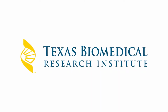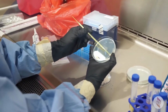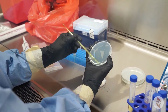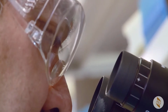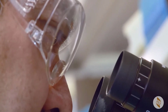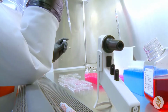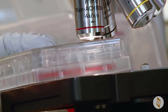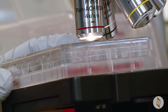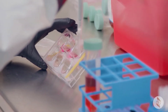Breakthrough discoveries require sophisticated science. At Texas Biomedical Research Institute, scientific discoveries are made every day. As experts in infectious diseases, our scientists are searching for new diagnostics, treatments, and cures for pathogens such as malaria and tuberculosis, to emerging infections like COVID-19. We aim to understand the basic biology of human disease and the microbes that cause them.